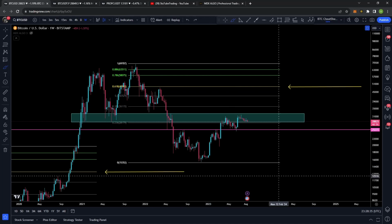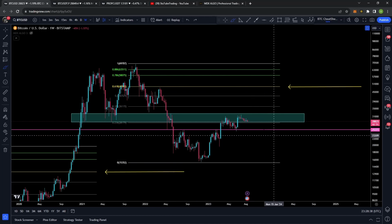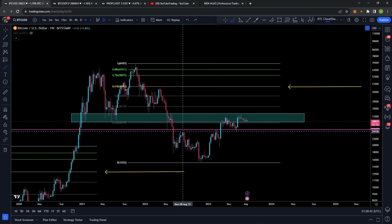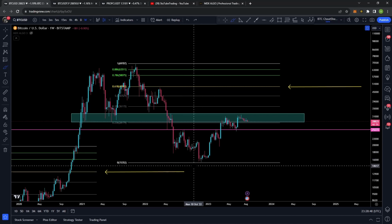I personally think the bottom has been in for Bitcoin for quite a while, ever since back with, what was that, that exchange, FTX, with that whole collapse here. I think that was the capitulation of this market cycle, and I think that was the bottom.